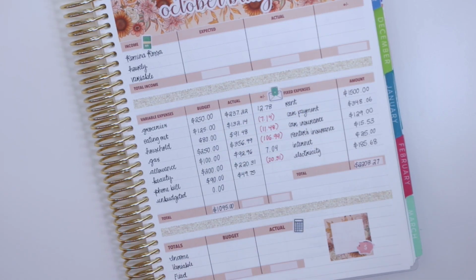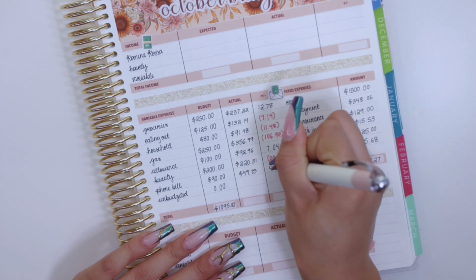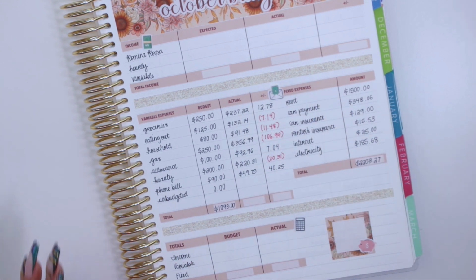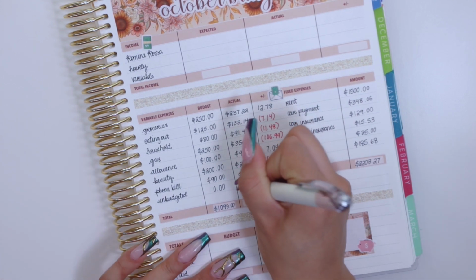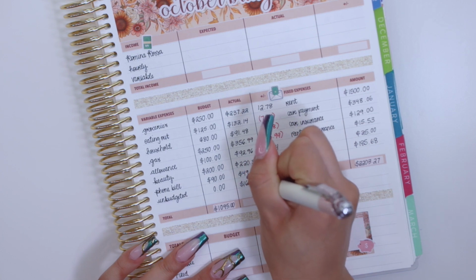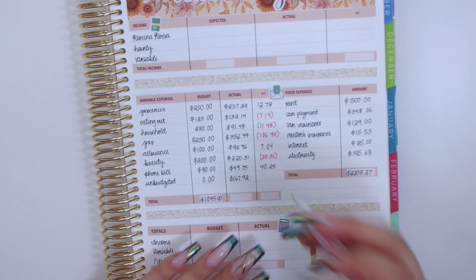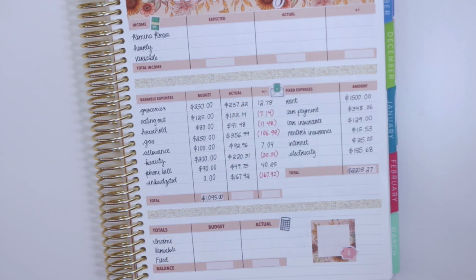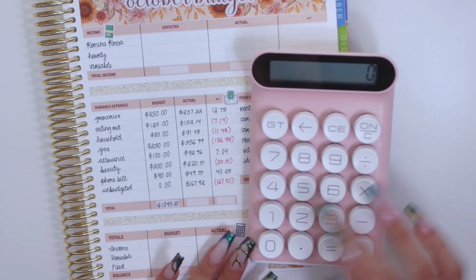Then for my phone bill, it was $49.75. And I had budgeted $90, so I am under for that category by $40.25. But then for unbudgeted, I spent a total of $167.92, which once again, I don't budget anything for this category. So that means that all of that is negative. So now let's go ahead and total up my actual amount right here.